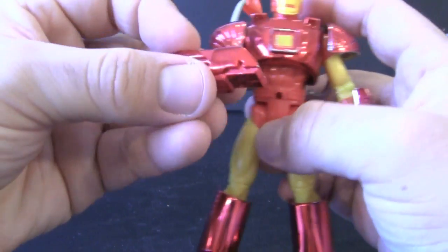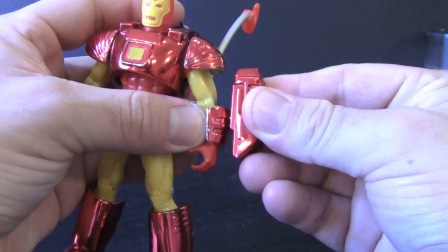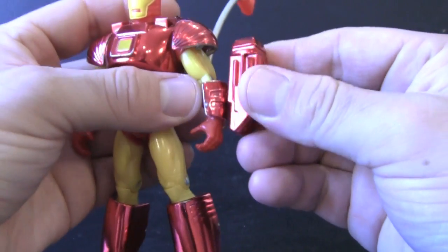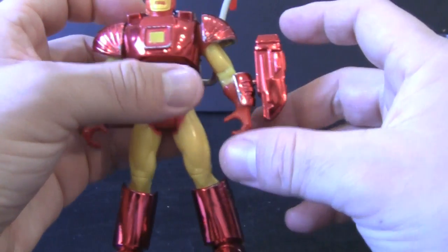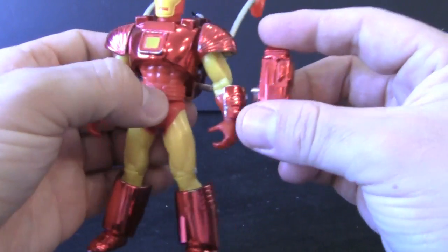Now, he does come with this gun. At least I think this is the gun that comes with him. It's kind of hard with some of the guys because they came with a lot of weapons. It doesn't fit too well into this slot right here. I think just standard wear and tear. I don't remember if it came with this guy or one of the other armors that I had down the line. My memory's a little fuzzy on that one.